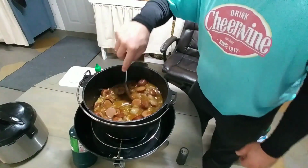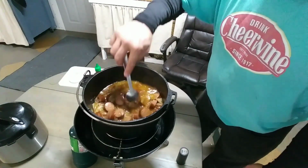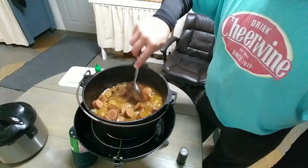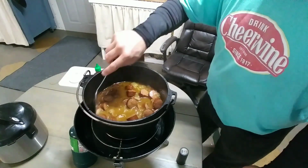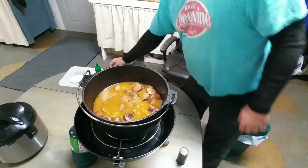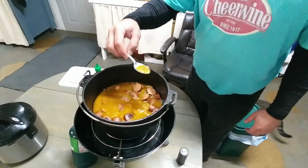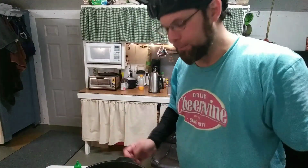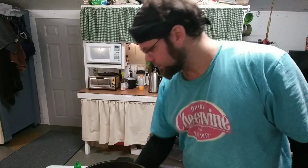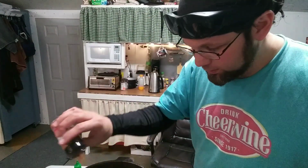Of course, after I add the rice, I'll probably have to add some more spices even after that, because the rice is going to soak up a lot of spices. Oh, let's get a clean spoon. Okay, let's get a little bit of onion, a little bit of broth. Give it the taste test. Okay, there's enough salt there. There's not enough Cajun seasoning. Let's go more Cajun seasoning.